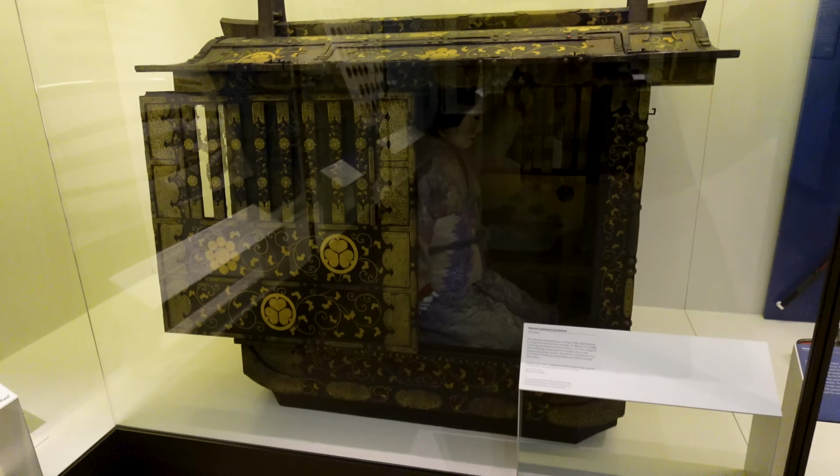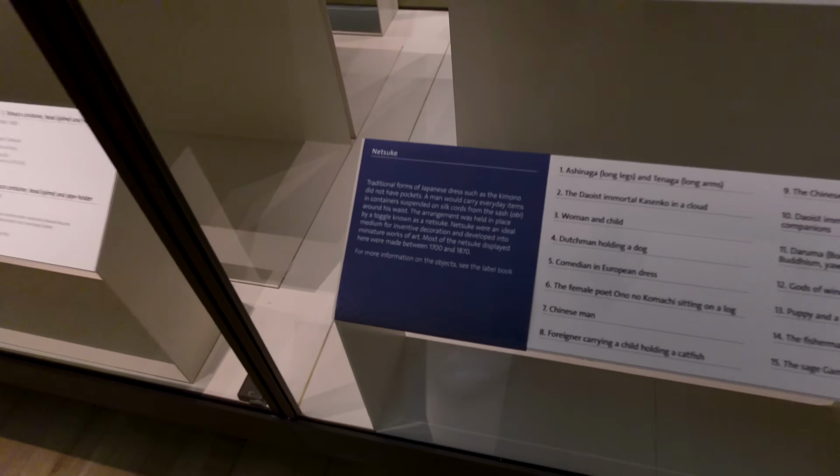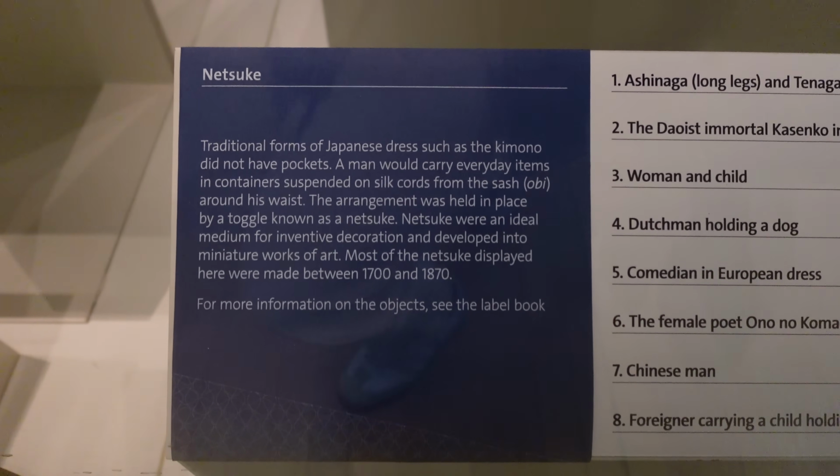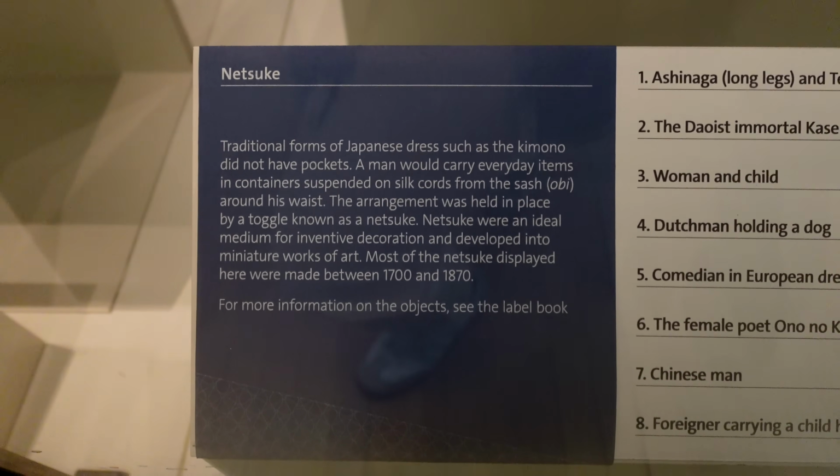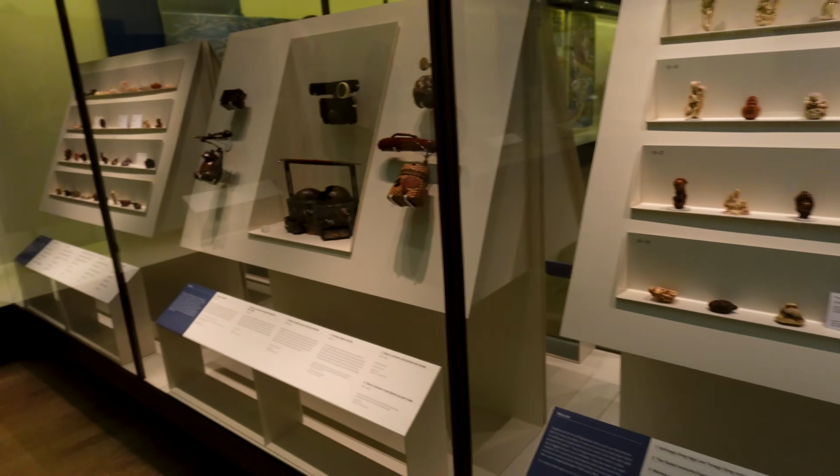Oh my god, that literally just scared the life out of me. She's in a little boat. Something has just caught my eyes. Here we go. Traditional forms of Japanese dress, such as the kimono, did not have pockets. A man would carry everyday items. If only that was how things were now.